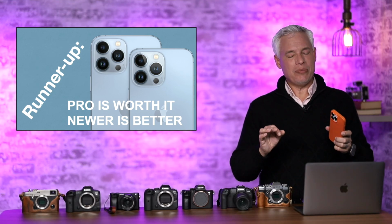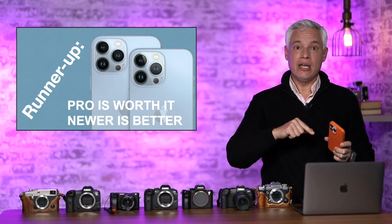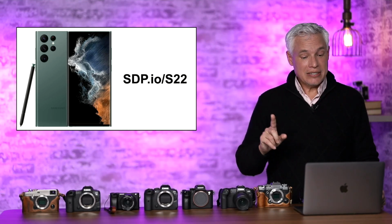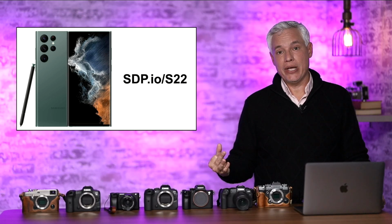And I always have it with me, and it's waterproof and it allows instant sharing. It's worth it to get a good, high quality smartphone, even if you're also getting a camera. Now, if you're not an iPhone person, great news. The Samsung S22 Ultra is an amazing camera as well as being a smartphone.